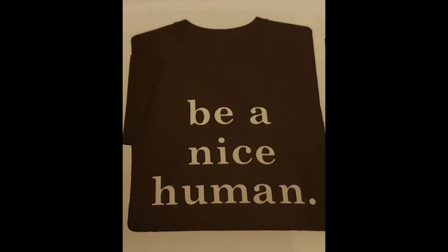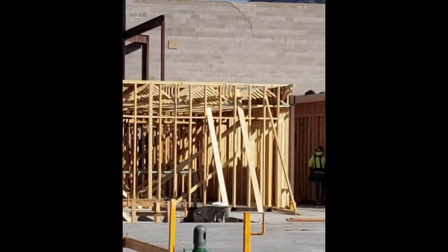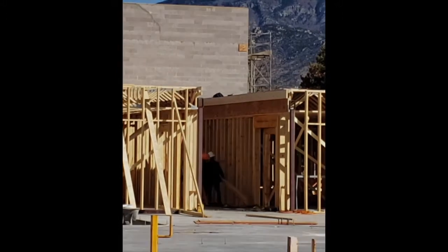Monday, November 30th. Friday, they worked in the hallway of the assisted living building. Utilities will run in the ceiling and then drop down to each apartment.